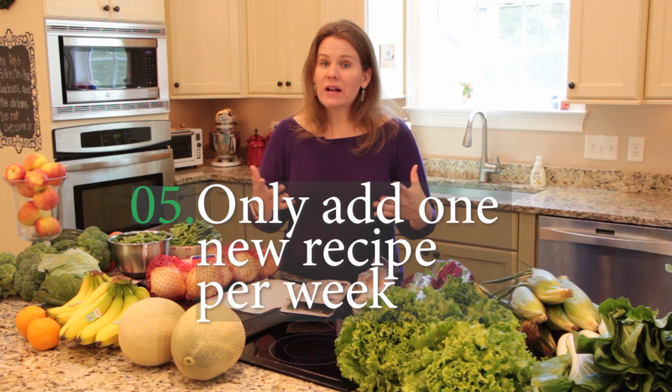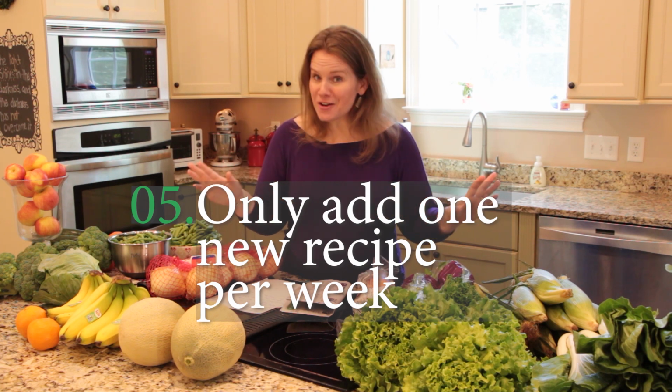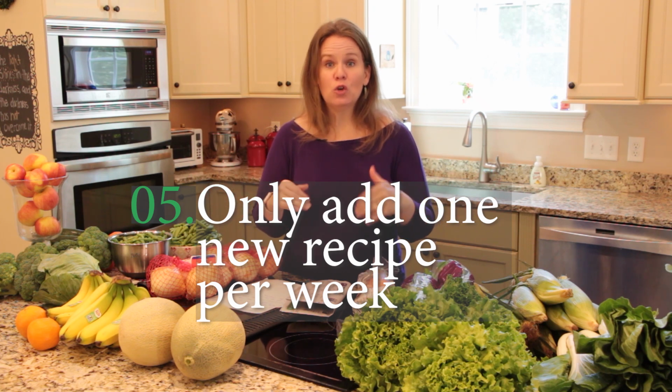Two more tips for you. One more that is big for me, saves a lot of time and frustration. Only add one new recipe a week. New recipes, not only do you not know how to cook them, so they take you more time to get on the table, they also tend to call for ingredients that you may not have on hand. So they're actually gonna be the most expensive items on your weekly meal plan.